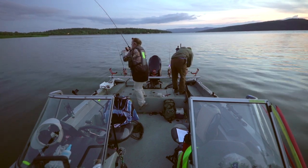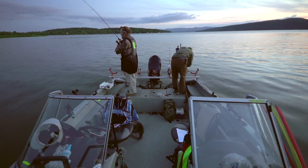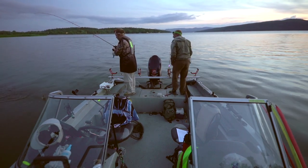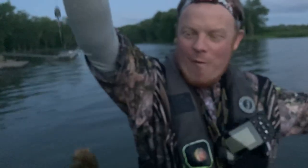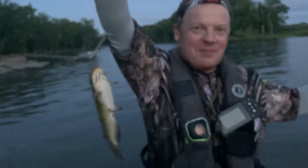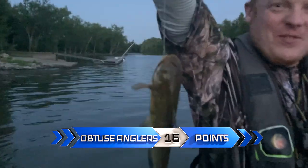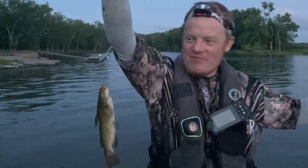I got something. Maybe a weed. I don't know. Nope, I got something. Look. Yeah, you just pulled something up. What you got there? Oh, look at that. Got our bullhead. That is species 14.